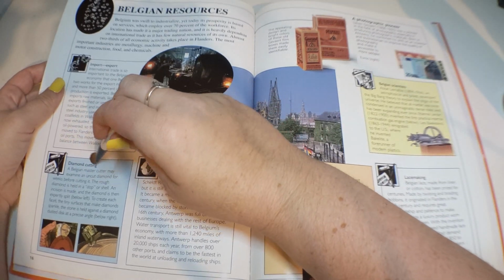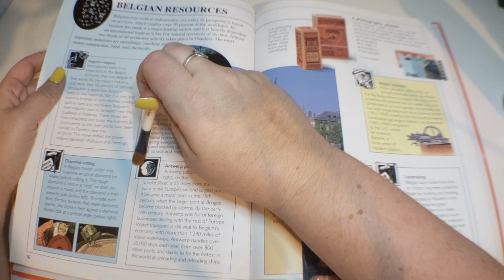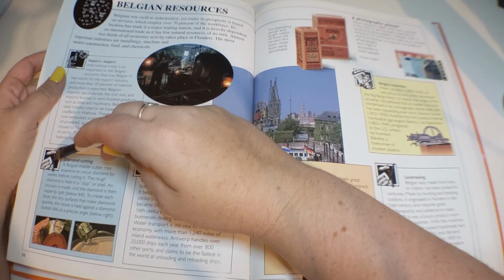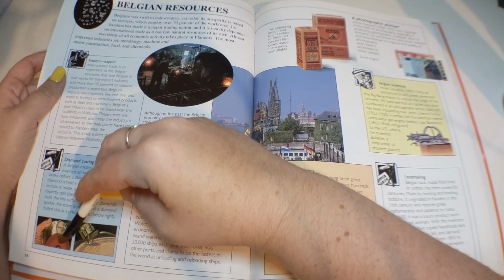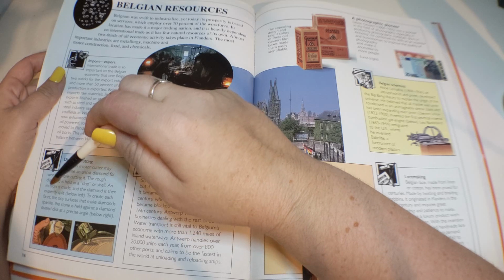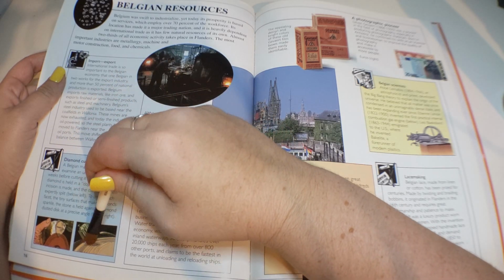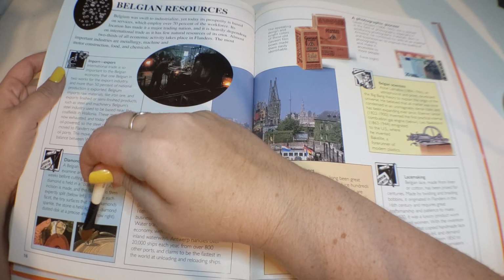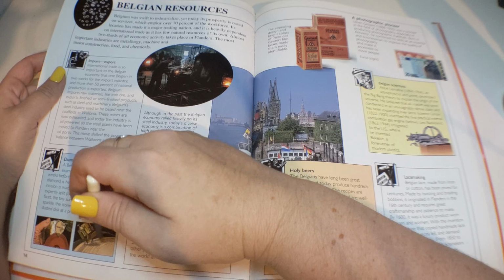Diamond cutting. A Belgian master cutter may examine an uncut diamond for weeks before cutting it. The rough diamond is held in a dop, or shell. An incision is made, and the diamond is then expertly split. To create each facet, the tiny surface that makes diamonds sparkle, the stone is held against a diamond-dusted disc at a precise angle.